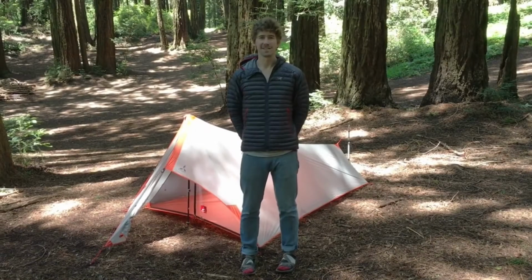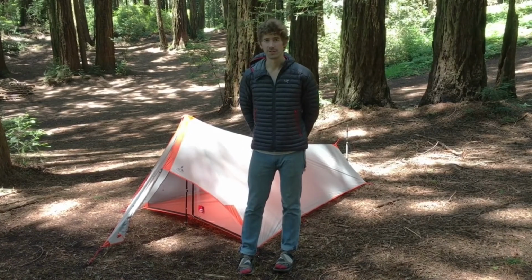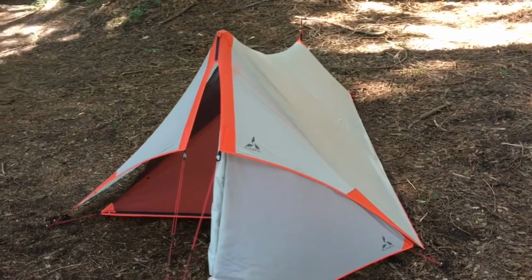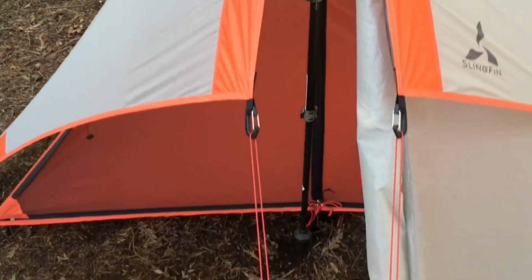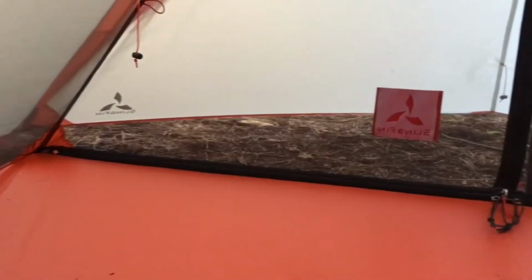Hi, this is Tim with SlingFin, and today I'm going to walk you through the features of our ultralight modular shelter, the SplitWing. The SplitWing is an incredibly lightweight, versatile trekking pole shelter for one or two uncompromising minimalists, with a trail weight ranging from 7.9 to 21 ounces, depending on the configuration.